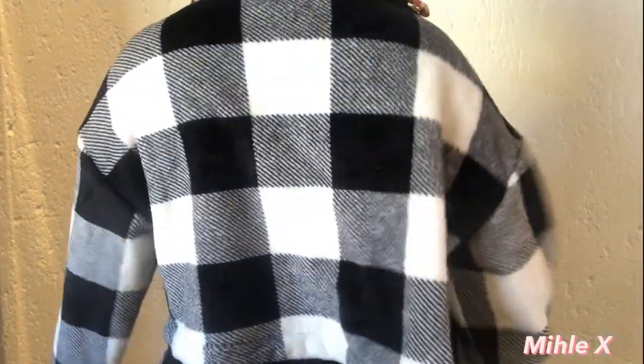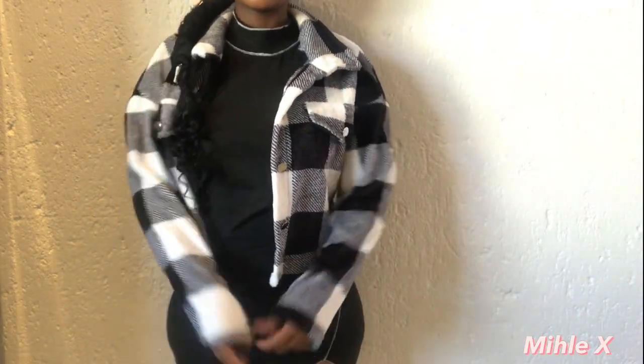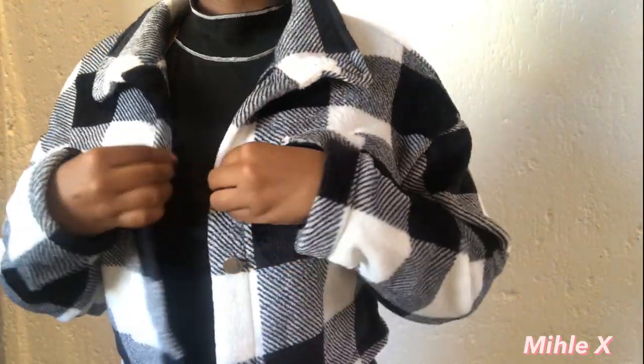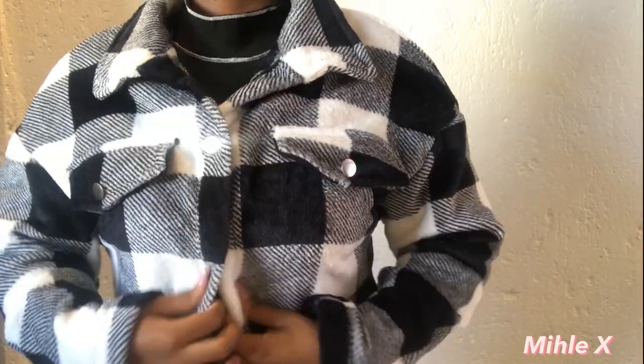Like I said earlier, it does the job. It's stylish, it's warm, it's cute, and I love the length of the arms. It's just the collar is a bit flabby. I wish they made it a bit harder. The pockets are just there for decorative purposes. They don't actually open, and if you pay attention, I'm wearing it with the dress that I was wearing earlier, and it looks so cute.